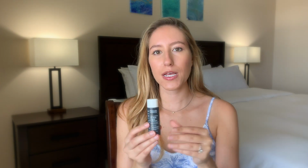So for that reason, I don't feel the need to apply extra moisture. It feels very hydrating, and I'm not sure which ingredient in it does that, but if you are familiar with the feeling of glycerin, it almost has that kind of feeling to it where it's very hydrating and moisturizing on the skin.